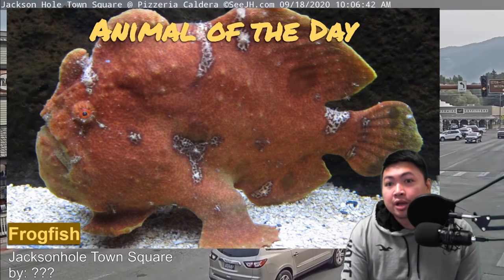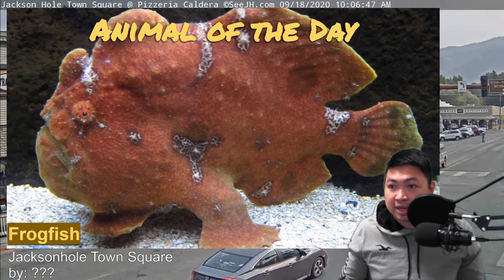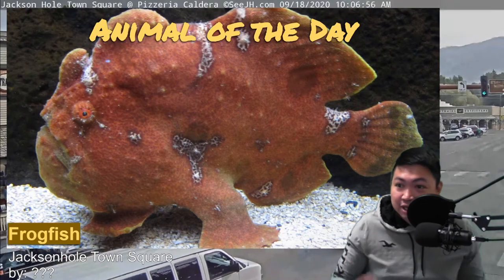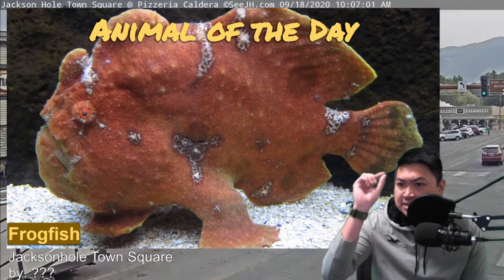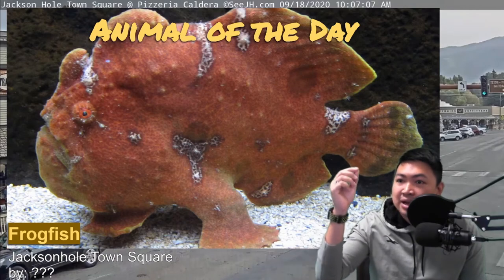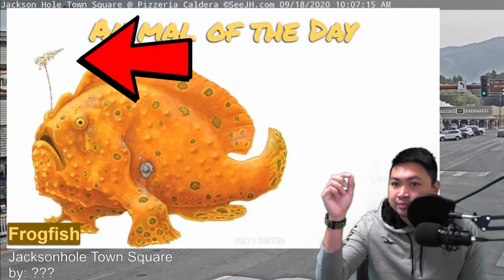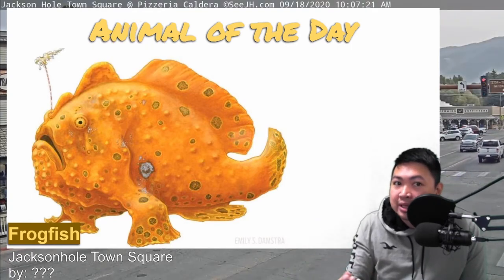So unlike many animals that camouflage or hide themselves by adapting their colors so they won't be eaten, the frogfish does the opposite. It actually hides and camouflages itself, and it has this kind of antenna thing on top. So it has that antenna thing that it uses to lure its food, its snack.